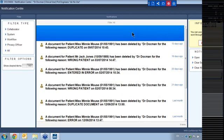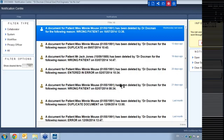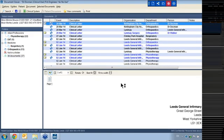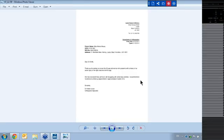If I double click onto that notification, I've got there, again, just the same details of what it's just told me in the notification. But then you have, what do you want to view? Do I want to view the patient? If you click patient, it will just take you into the patient's record that it was deleted from. Do I want to view the document? And this is one of the good things about the privacy officer. This will actually give you the document that was deleted in the first place. So from there, you can either print the letter out to rescan back on, or you can import it into Docman if you don't want to print it out.